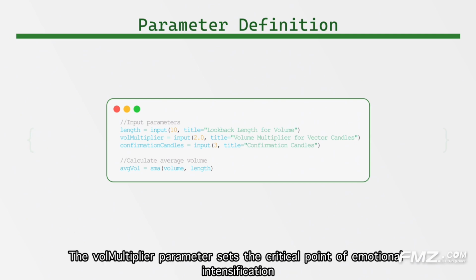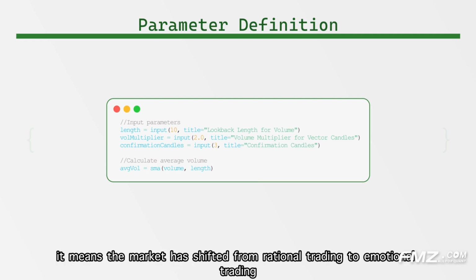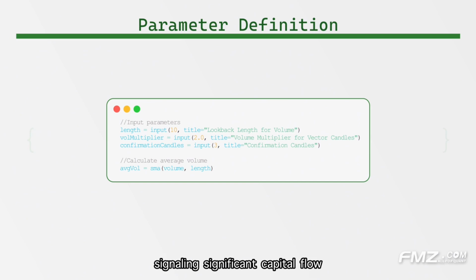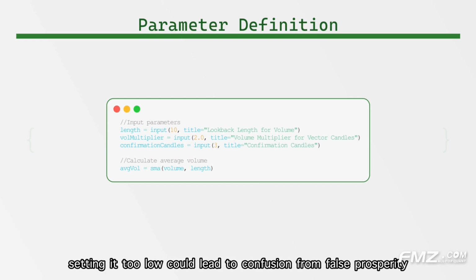The vol multiplier parameter sets the critical point of emotional intensification, quantifying the threshold from calm to excitement. When volume exceeds the average by 2 times, it means the market has shifted from rational trading to emotional trading, signaling significant capital flow. Setting it too high might miss early signals of emotional turning points, while setting it too low could lead to confusion from false prosperity.